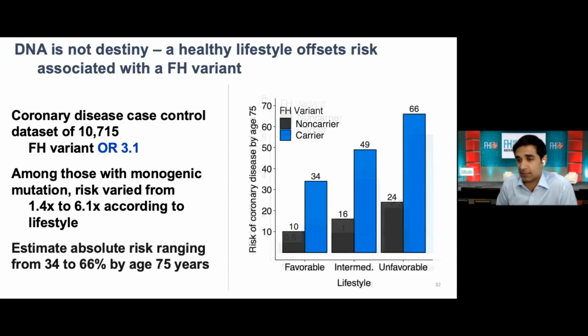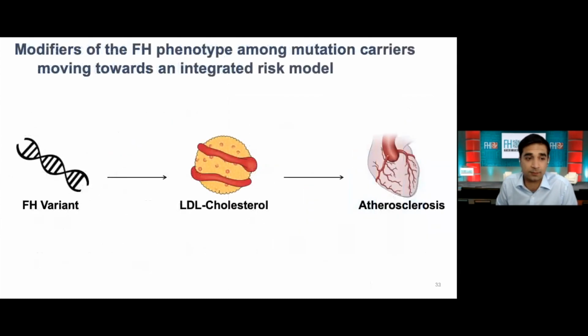And when we then go on to estimate your risk of developing disease by age 75, you see the same thing, where the absolute risk ranges from 34 to 66%, according to whether or not you had a favorable or unfavorable lifestyle. So there are 2 important points. One is that the blue bars never got to the point of the non-carriers. These folks were always at higher risk, at least in this study. But the ability of a favorable lifestyle to powerfully modify the risk, to essentially cut it in half, I think is quite important as a message in terms of delivering to our patients and really empowering them to overcome inherited risk they may have been born with.